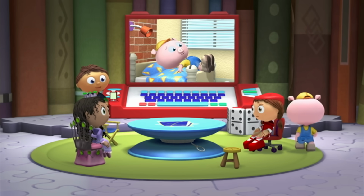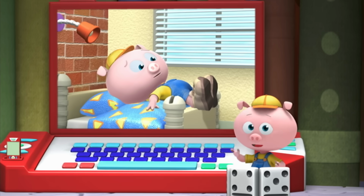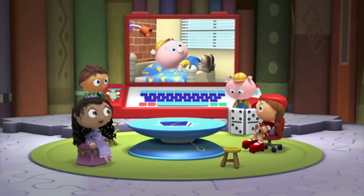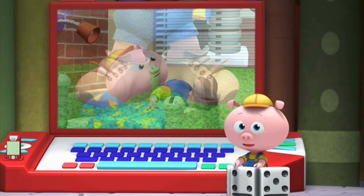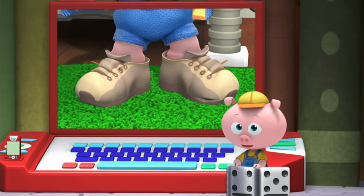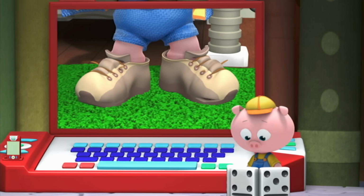Okay, Pig, state your problem. I don't fit in my bed anymore. My feet hang over the end. Oh my, that's a peas problem. And that's not all. My sneakers are so tight, they hurt my feet. Why don't I fit in my bed and my sneakers?